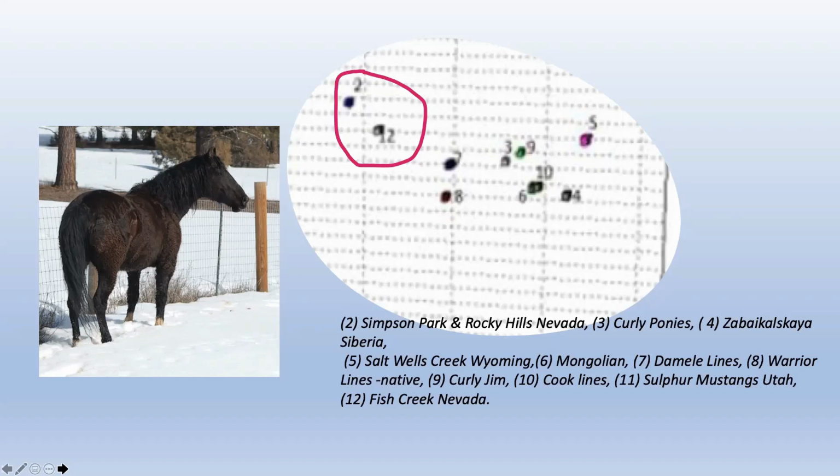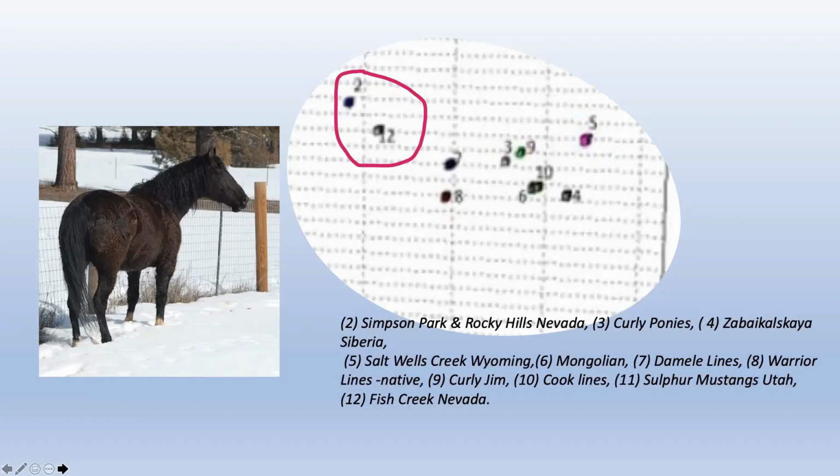And 2 and 12 are two clusters, and 2 is Simpson Park, Rocky Hills, and 12 is Fish Creek. And you see that they're a little bit different there. They're both Northern Nevada Mustangs. They're in the same area, and yet they're a little different. I got to thinking about it, and the reason that they're different is number 2, Simpson Park, Rocky Hills, is right next to the DeMelli Ranch. Remember the legend of when they turned Copper D loose into the wild herds? There are probably other escaped DeMelli horses that bred with some of the wild horses. It was enough that they changed them from the local Nevada Mustang, but they're still pretty close. I thought that was an interesting thing to look at.